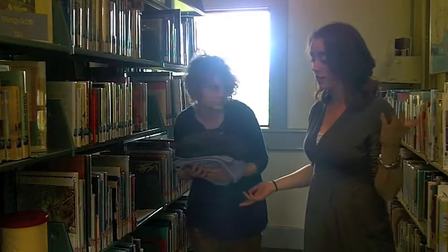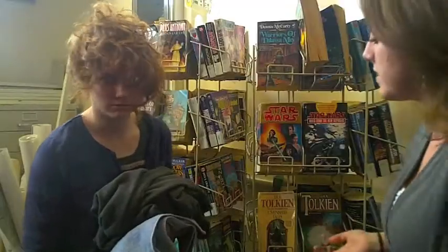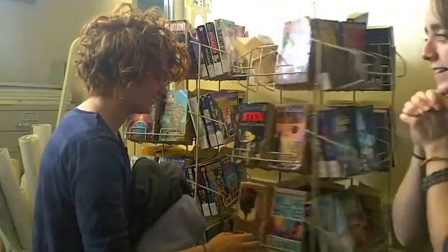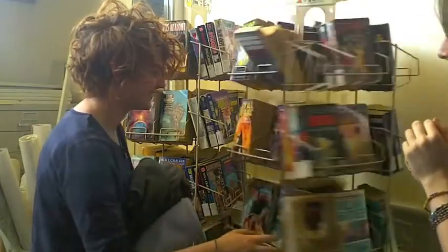So here's our juvenile collection from young adults to little kids. And we have a fantasy and sci-fi collection on these revolving stands. So do you have anything yet? Any ideas? Wait, where's Thorndike?